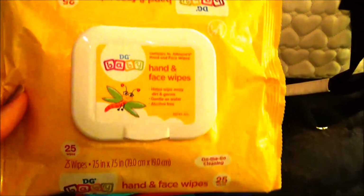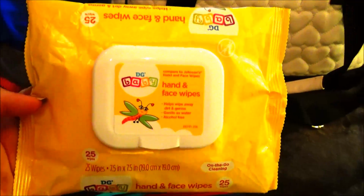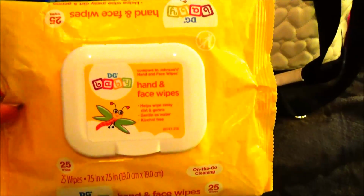They enable you to just clean off your baby's little hands. You know, they get dirty even as a newborn. The fuzzy blankets that are adorable to carry around, yeah, your baby will get fuzz all in between their fingers and their toes, and it'll look like you've never given them a bath in their life.